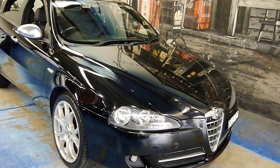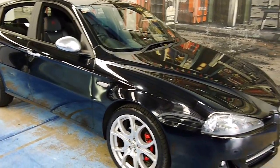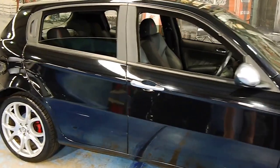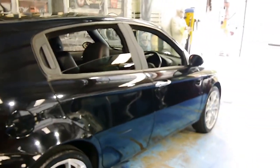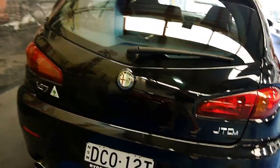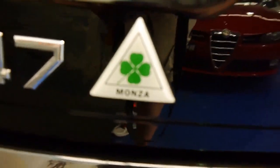Ladies and gentlemen, special little Alfa 147 Monza for you today. Looks great in black, with black leather interior and red stitching. Beautiful wheels. This is the update of the series. The car looks fantastic. And for the money, it's hard to find a better looking hot hatch. There's your little Monza trim logo there.